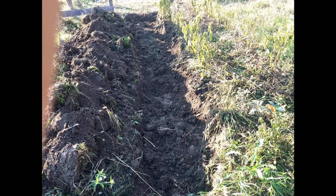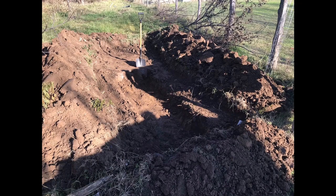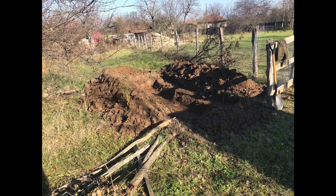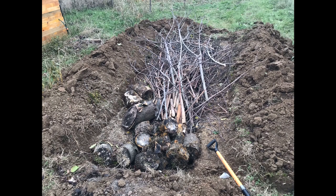Step one, start digging the trench, then we're going to widen the trench over to the other side and start digging the bottom of the trench. Once the bottom of the trench is completed, then we're going to go back through, so that's the trench completed. Next thing we do, start filling it with wood.